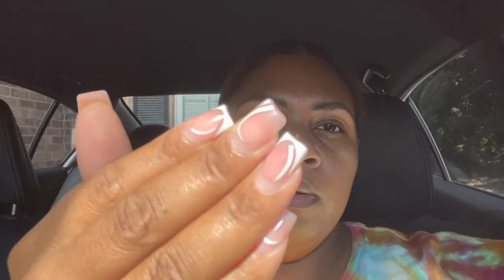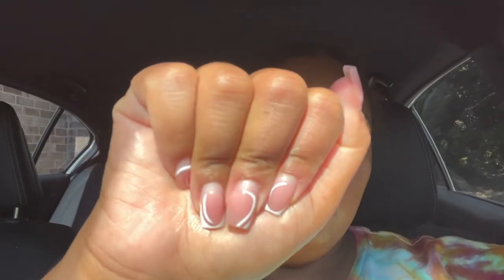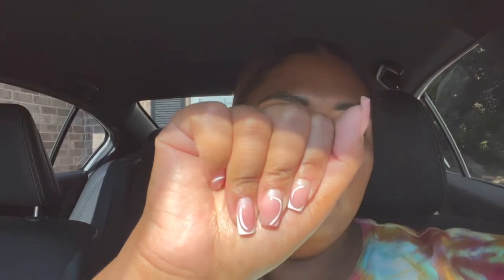These are what my nails look like right now, and then I'll show you what they look like when I get done. I might film in a nail salon, I don't know, but yeah, see you in a minute.